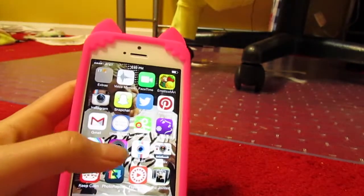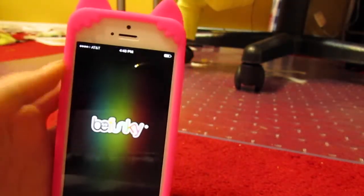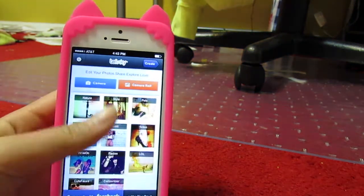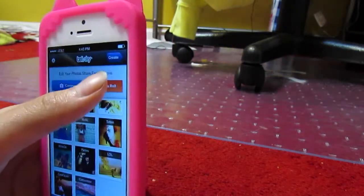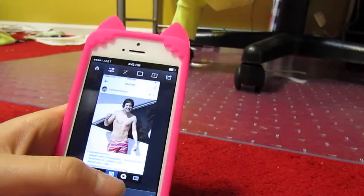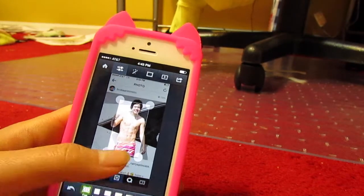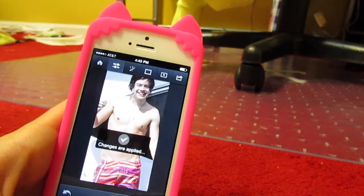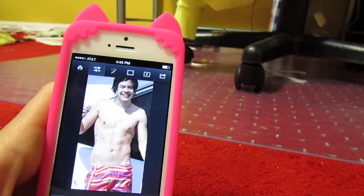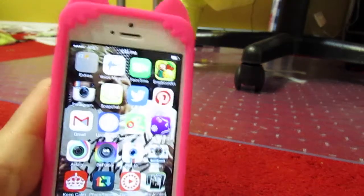And then there's this one called Be Funky. I don't know, it's weird. It's just another editing app. If it'll load. And you can go to camera roll. Let's get this picture of Harry Styles from Instagram. Okay, you can crop. It's basically just like Aviary. And then, yeah. Can blur stuff. I don't know. But yeah, you can go get that app in the App Store.